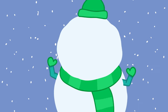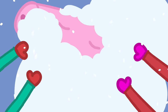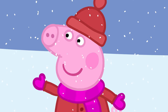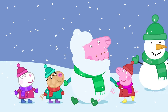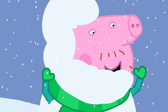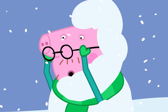Peppa, it's me! Oh, that's not a snow monster. It's Daddy Pig! I told you there's no such thing as snow monsters. Come on, Daddy. We'll make you warm again and melt all this snow. And look for my glasses on the way. Oh! Your glasses! Hooray! Thank you, Susie.